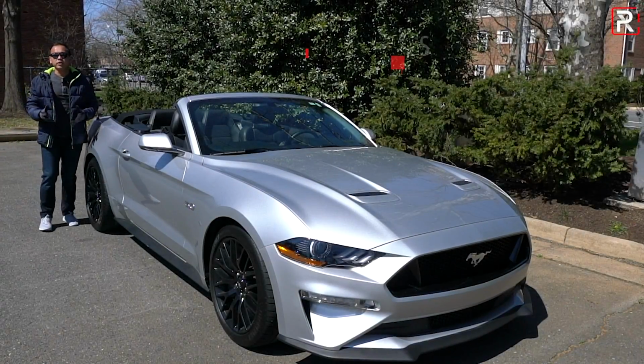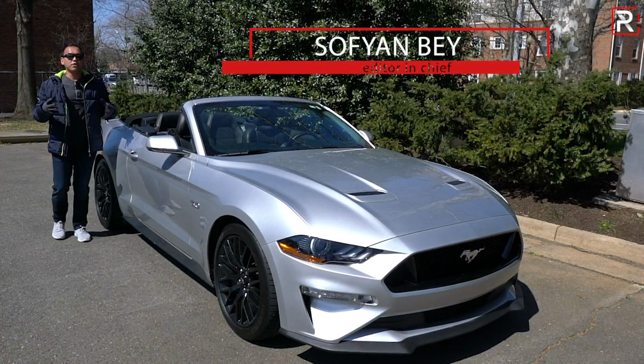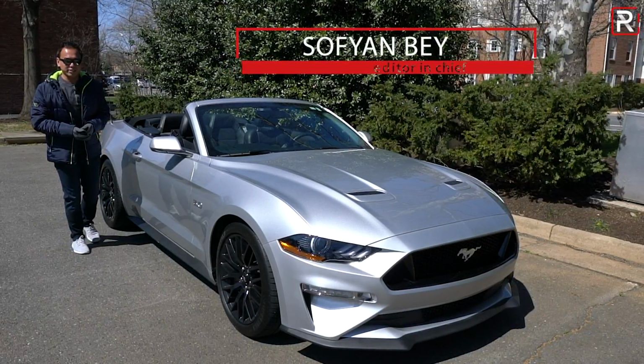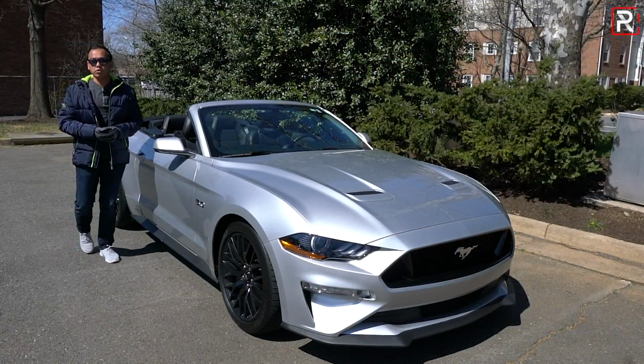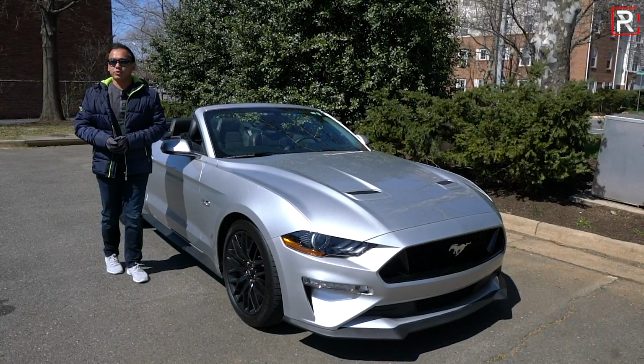I can think of very few things that are more American than a Mustang convertible. Despite being a very popular sight in America's rental fleets, this has become a very desirable sports car over the last couple of years, with the current generation making its debut back in 2015.